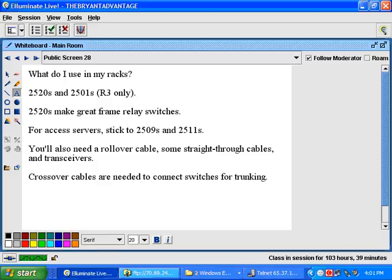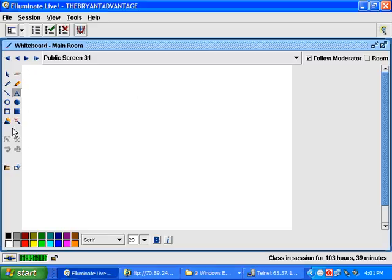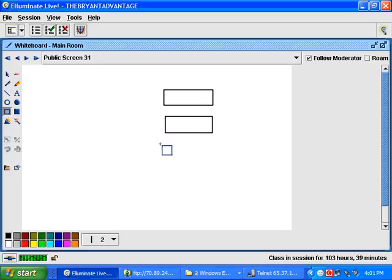But 2520s also make great frame relay switches. And let's take a look right now. We'll come back to this, but I mentioned access servers. What is an access server and where does a frame relay switch go? An access server is not mandatory, but it's not a bad idea. Because let's say that you've got 3 routers in your home lab. And I know that routers are round, but this is the back of them. Okay? I know that in documentation, routers are round, but this is the way they look in a rack. So here's your PC over here.